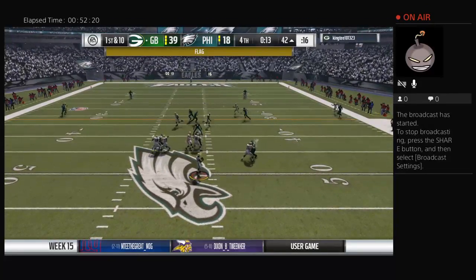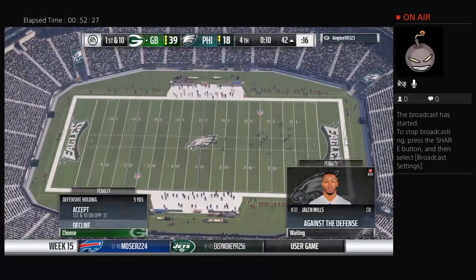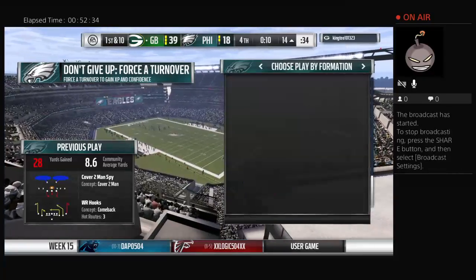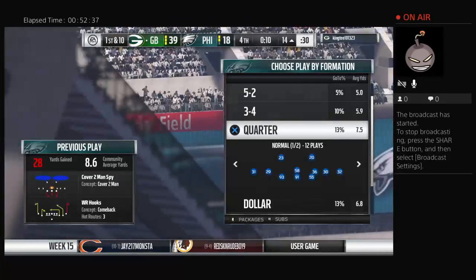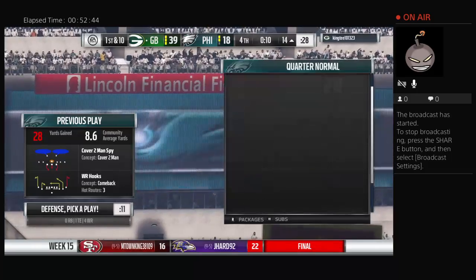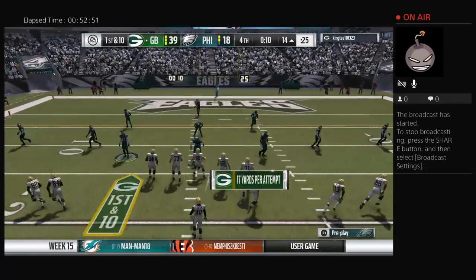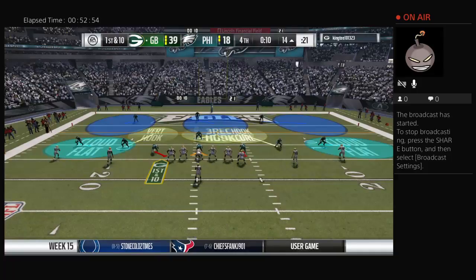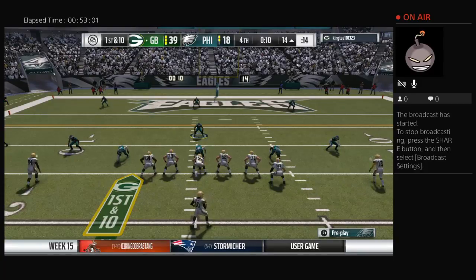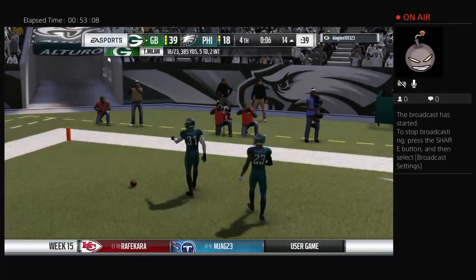They'll try and start this drive in the air. The 20. Got a man, and he hits him in stride. And with the big gain, they'll go ahead and decline the penalty. So they're operating in the red zone. They come up in an empty set. 4 wide receivers, 1 tight end. They'll look to throw here on first down. And that'll be incomplete with just 6 seconds left on the clock.